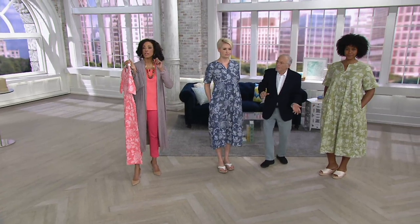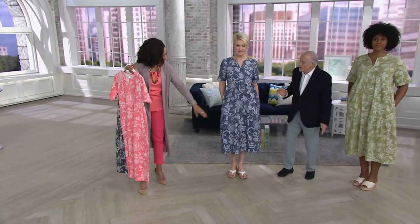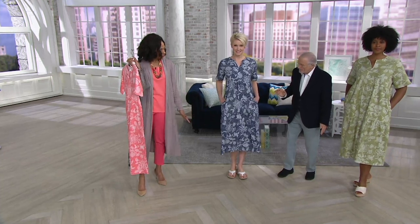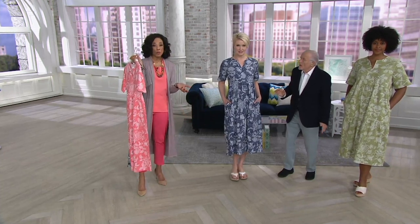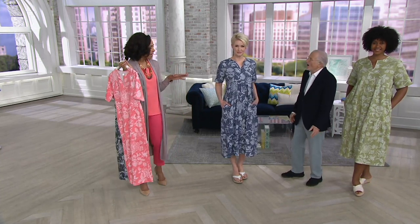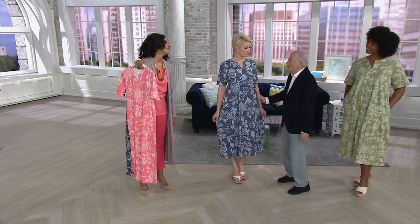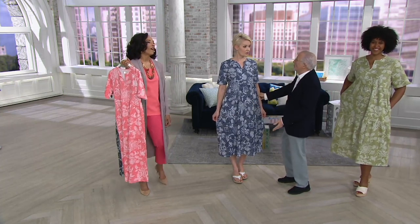Here's the other thing, too. The tiers, with the empire seam, and then the seam at the bottom, give just enough of a release, and pockets, which we love. You put this on with a cute little sandal, a nice little wedge, or a little sneaker. You can wear a sun hat. We don't have any hats, but I love it with hats.